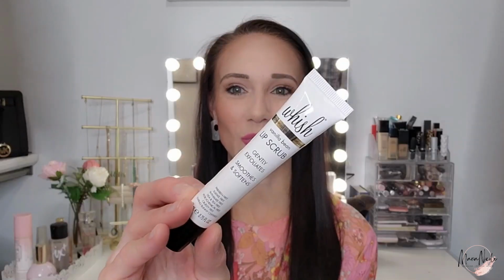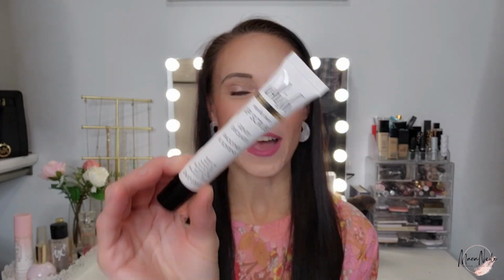So the other thing that I will usually do in the shower, sometimes while that 2-minute one is on my face, is I will use this Wish Lip Scrub. Another one that's great for vacation. Obviously, I'm there kind of as a grown-up trip with my husband, so I want to have nice, soft lips. And this smells so good. It is vanilla bean, gently exfoliates, smooths, and softens. It's a nice, small, packable item to throw in my travel bag.